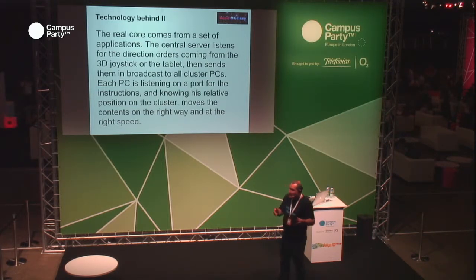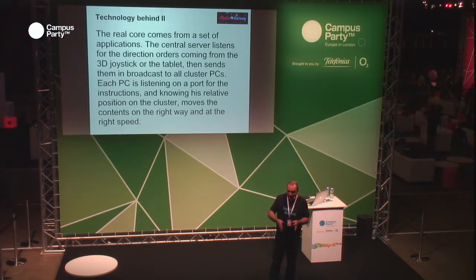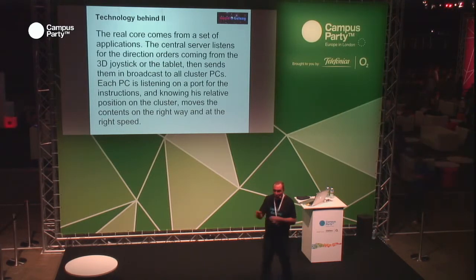Okay, and what is the magic? The magic is simply that this PC is sending, in broadcast by the network, the instructions to the other PCs for where the user wants to go. If the user moves the joystick to the right, the central PC sends packets around the network in broadcast saying the user wants to go right in this direction and at this speed. And the other servers listen to that and do that movement.